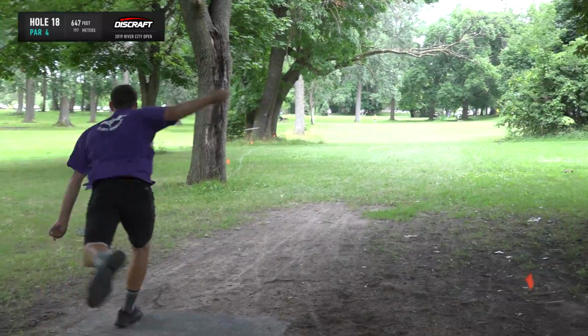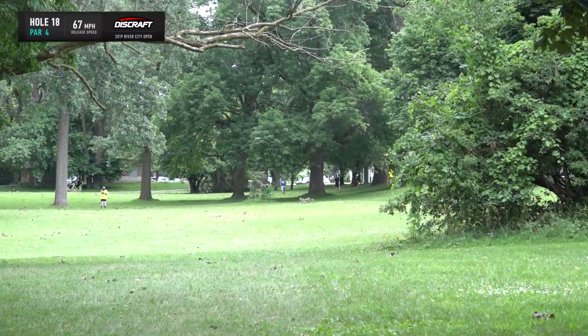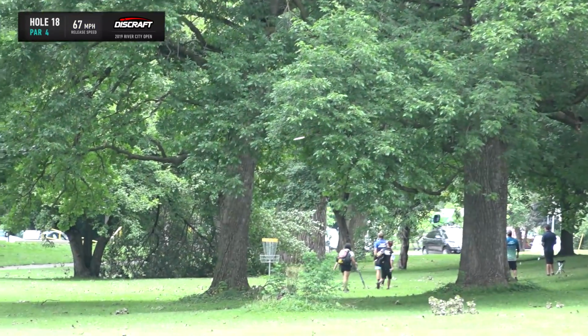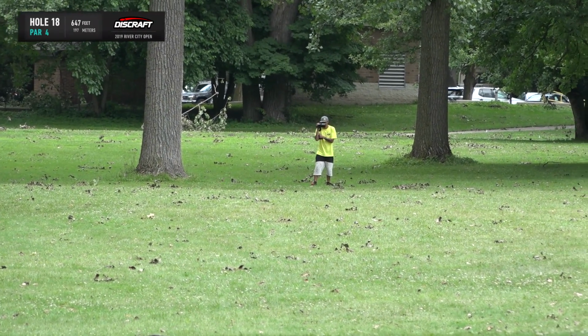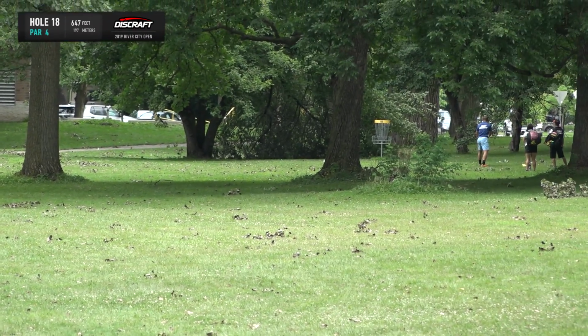Andrew has the box. Looks like his Cloudbreaker. 67-mile-an-hour smash. This looks great. Yeah, just a great shot. What a luxury to have that distance. Oh, yeah.